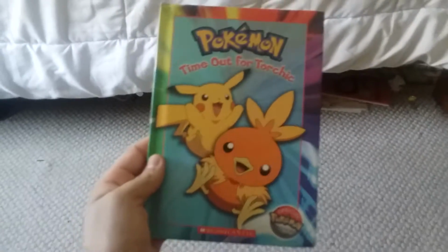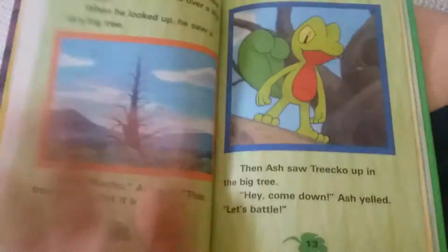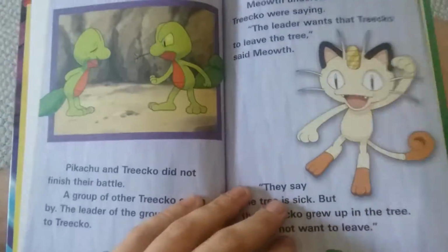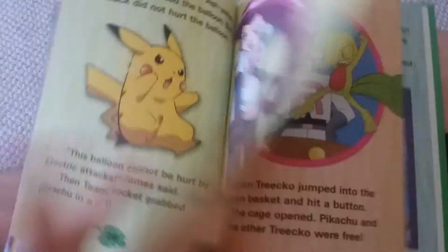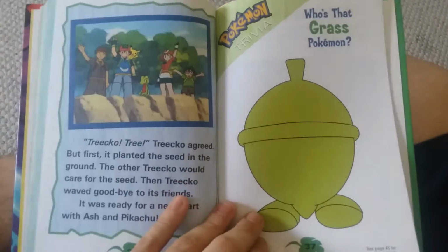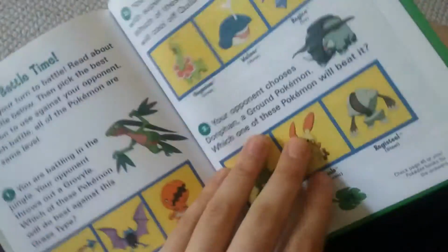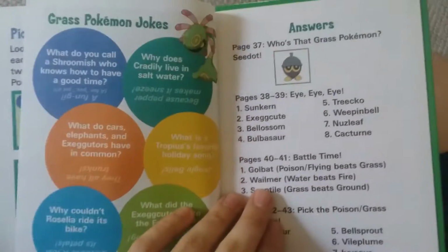Okay. Alright, next stop is Trees a Crowd. Here's the front, the spine, and the back. It's really cute and funny, too. And here's the trivia. More games and activities, also jokes too. Kids, they love these books.